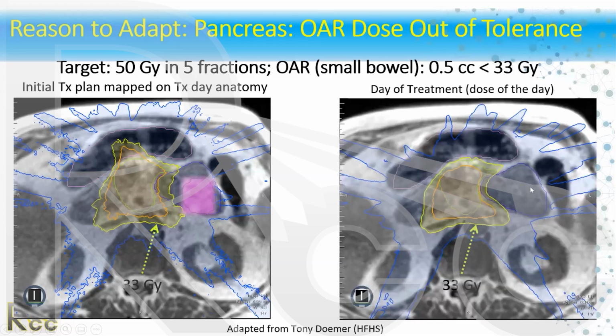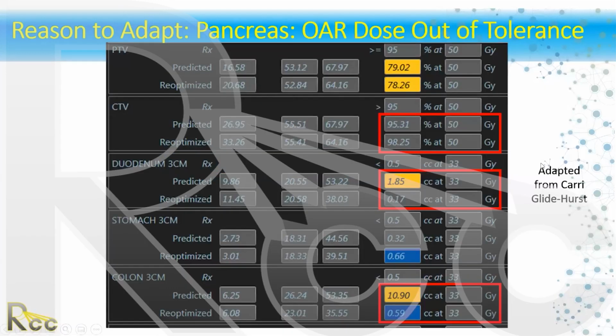So we were able to plan for it there. But because we can re-optimize on the treatment day, you can still carve around that 33 gray line quite nicely here. That's the purpose, right? You want to keep your tolerance doses within check. So when you're doing 10 times 5 pancreas, you have to worry about normal tissues first. And so you can see our constraint: you want it to be less than about 1 cc, 0.5 to 1, we accept at treatment time, 0.5 cc less than 33 gray.